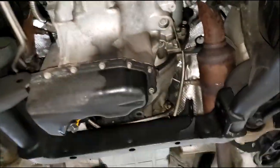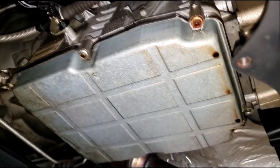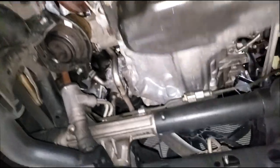All right, guys, I have the car in the air. Yes, I was correct. This is a NAG 1 transmission. Whoa. Now I can see why those codes exist. You will slip in just about all the gears if you have no trans fluid, guys. So the trans pan is leaking, but don't stop there, guys, because I see a lot of transmission fluid right here in this area.